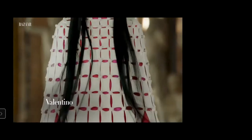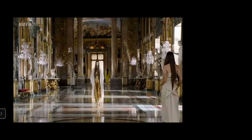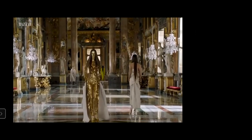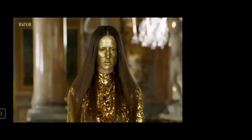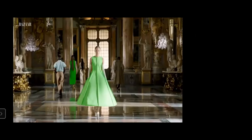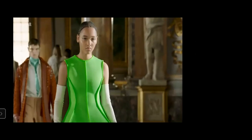Wow, look at this one. The pattern on the dress, Mary. Look. Look, she's got little patterns of little squares, but she's a woman. Why not? And she's got, look at the face. Does she have something on her face? She painted her face gold. This is very unusual.